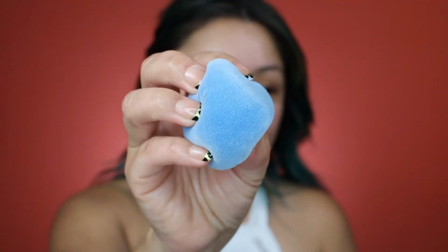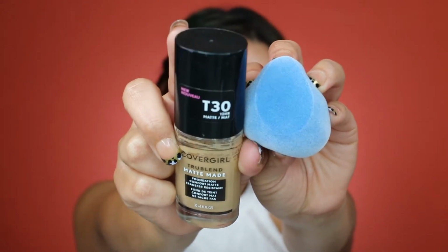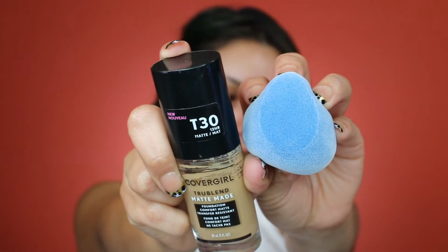It is a new makeup line that just launched at CVS. I went ahead and I damped the Beauty Blender. The foundation that I'm going to be using is this CoverGirl True Blend Matte Foundation, and I'm in the shade T30.